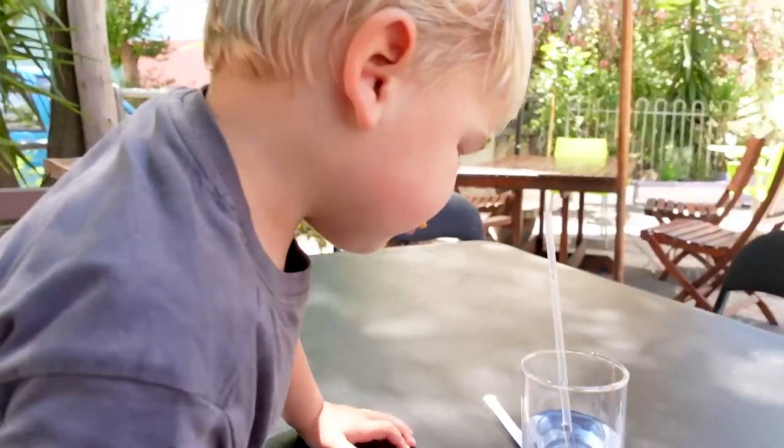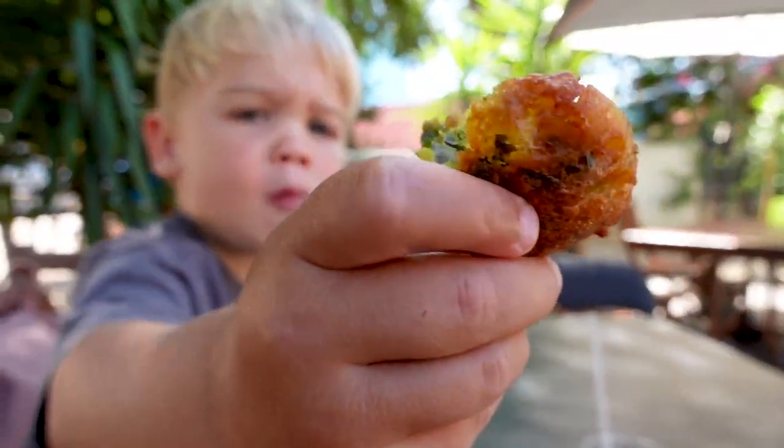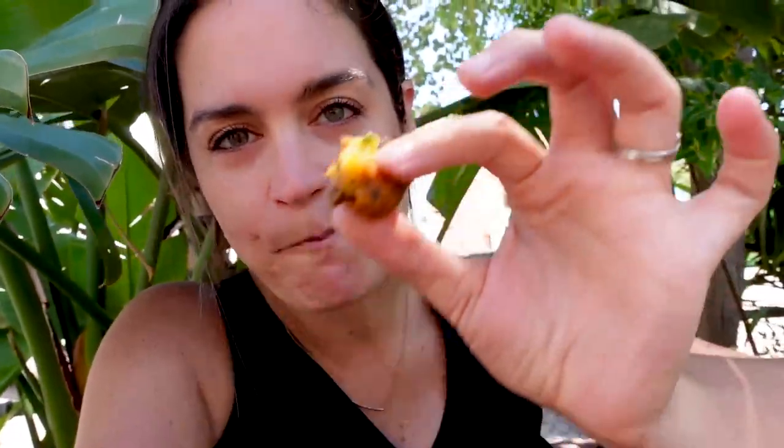Samosas. Dipping in this, it's like a sweet chili sauce. Mince, some herbs and spices. Freshly fried. Delicious. Hayes is enjoying, what are you eating, Hayes? A chili bite. I just tasted that chili bite. It's kind of like a pakora. Really nice. Spices are good.